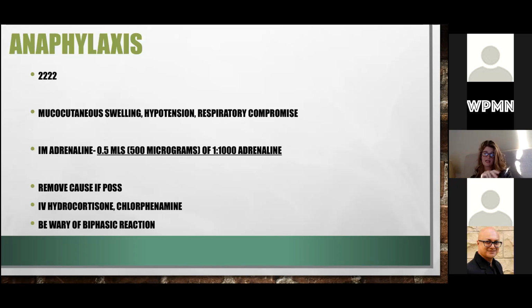Then remove the trigger. If they've got an IV push of penicillin in, get it out of them. And then you give them the IV hydrocort, chlorphenamine, potentially salbutamol if they're a bit wheezy, and then let the seniors know, because they're going to want to be closely monitored, because they're then at risk of a biphasic reaction, which is 6 hours post initial anaphylaxis. Their immune system has another little panic and gets stroppy, and they have another anaphylaxis, so they want to be monitored. Cool. So yeah, anaphylaxis and friends, adrenaline and friends.